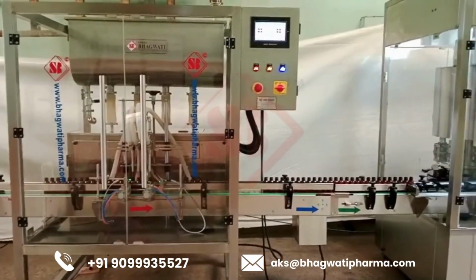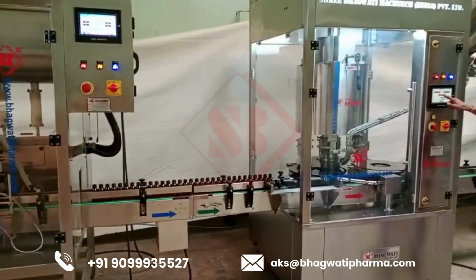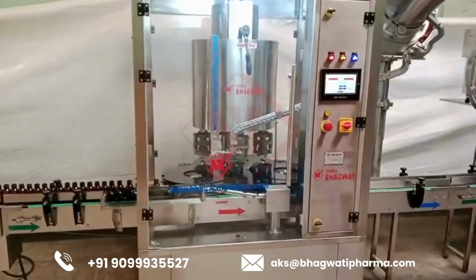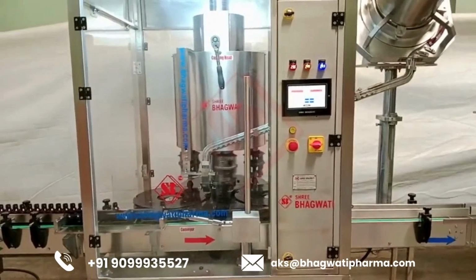Capping. Once the bottles are filled, they move to the capping station where caps are placed and secured onto the bottles. This can be done using screw-on caps, snap-on caps, or other capping mechanisms depending on the type of closure used.